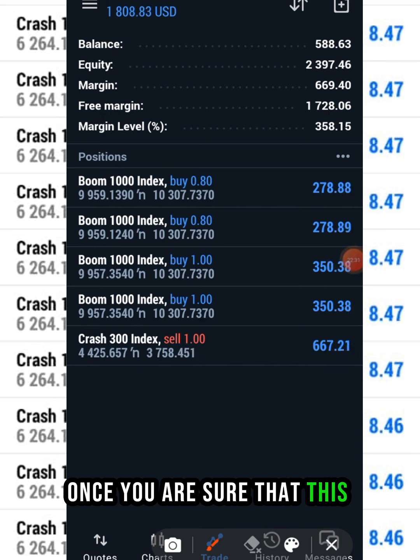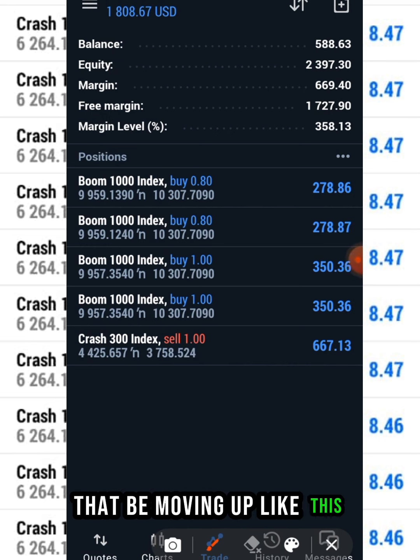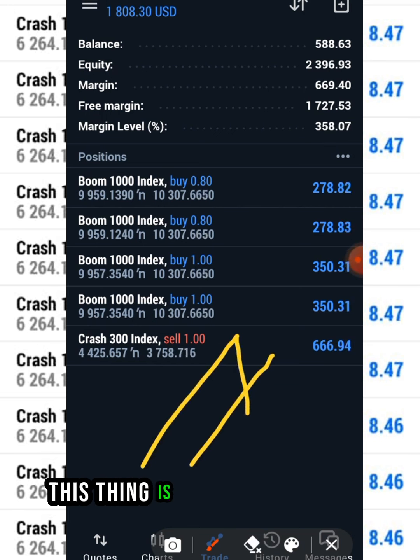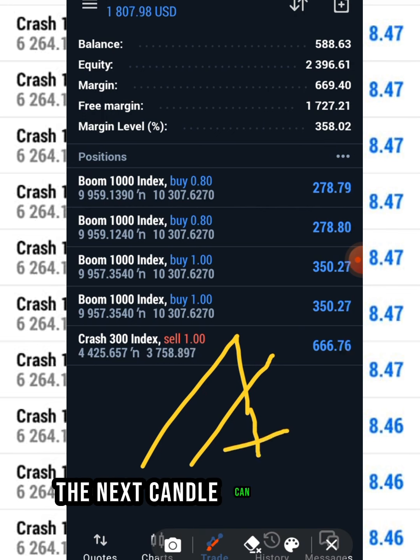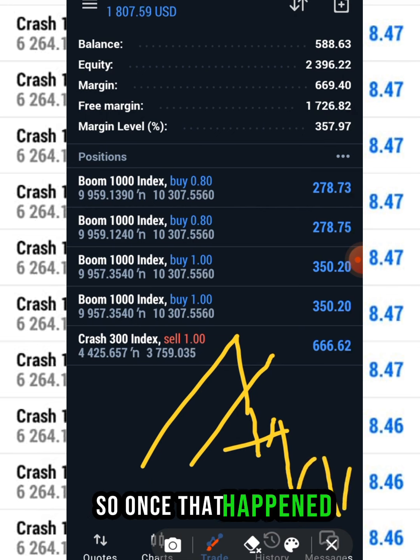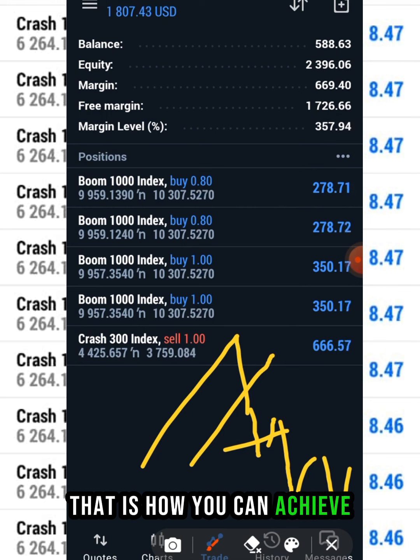Once you are sure that this market will be moving up like this, breaking out from here, once you have seen that this thing is going to pull back, allow it. If it retraces like this, the next candle can come and cross this one. Next candle can come and cross it. Once that happens, that is how you can achieve those things.